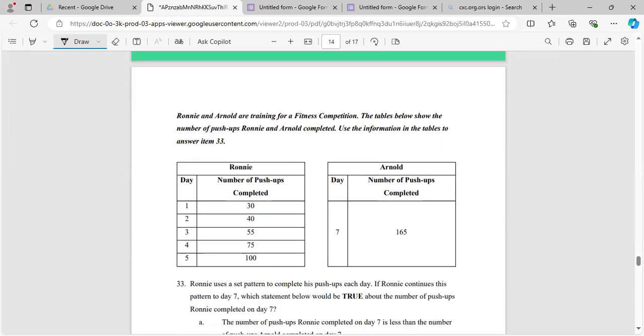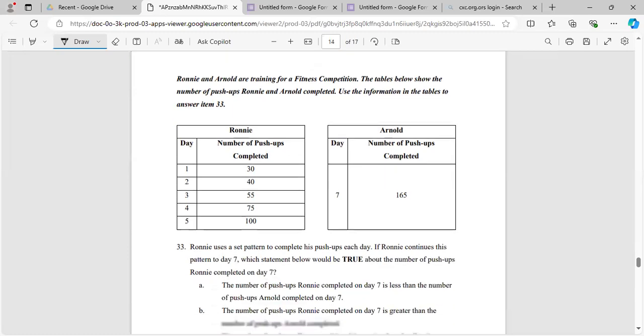There's another. Oh, we did one like this the other day, guys. It's going to take some time. These are the ones that take a little bit more time. All right, this is Ronnie and Arnold are training for a fitness competition. The table below shows the number of push-ups Ronnie and Arnold completed. Use this information in the tables to answer item 33. So you're going to use the table to figure it out.